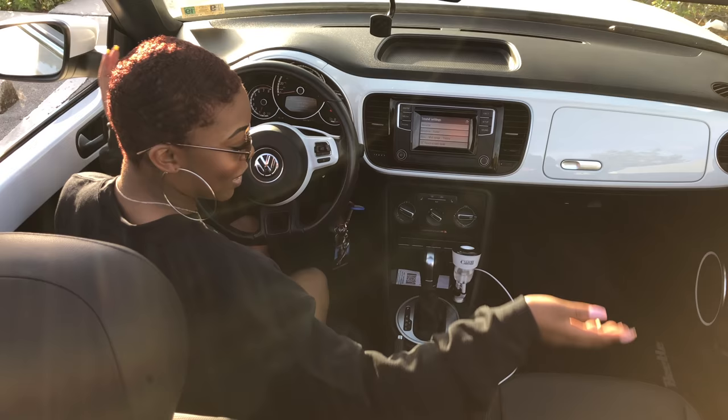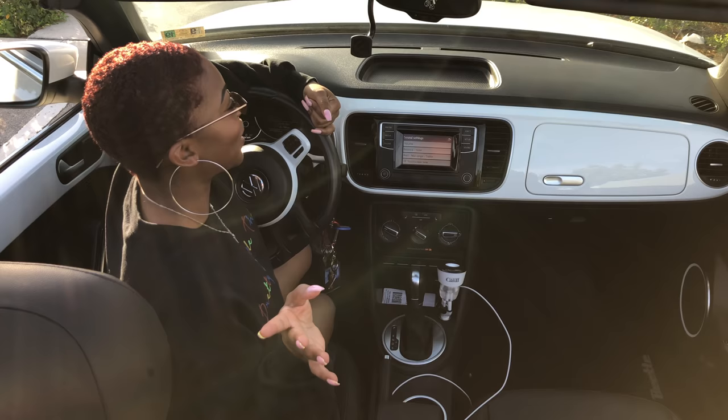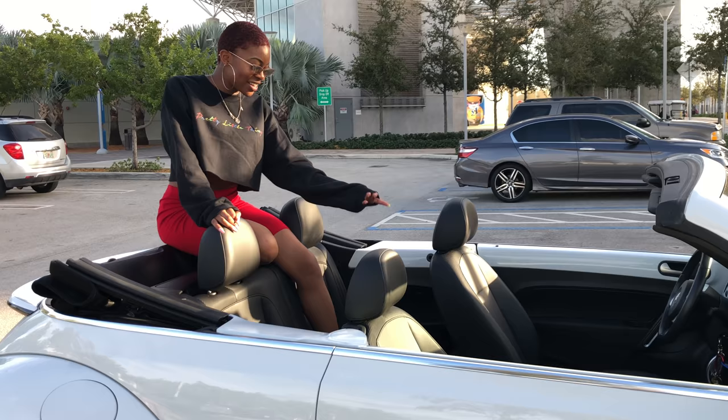Up here is where you can open or close the convertible top. This is a 2016 Volkswagen Beetle, in case I forgot to say that earlier. And yeah, I'm going to come back there now, so move out of the way. There's nothing really back here besides the 2 seats, which I never have anybody in my car anyway, so no one will probably sit back here, but there is a charger and, like I said before, the speaker.